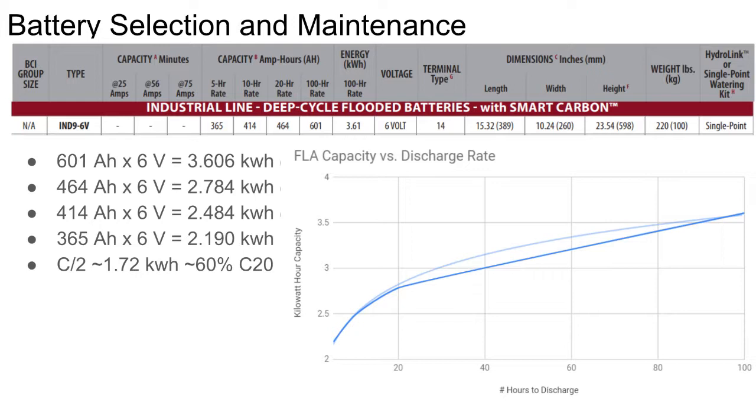So flooded lead acid is really appropriate for off-grid living, more so than an expensive lithium ion, but you want to size it to have a couple of days of capacity, just so that under its standard operation, it can easily push that capacity out of the battery bank without generating a lot of heat.